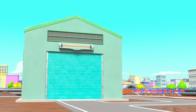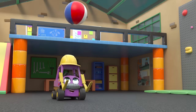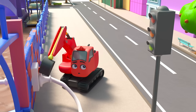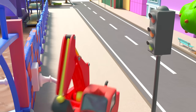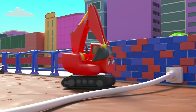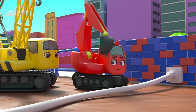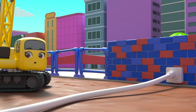Oh, they've gone out. Back at HQ, Mr. Rubble's playing with the ball. What's happening to the lights? Now Mr. Rubble is stuck in the dark. The power has all gone. That's very strange. Here's the electricity cable. It looks okay. I wonder where it leads. Digley's going to follow it.